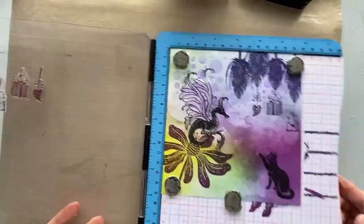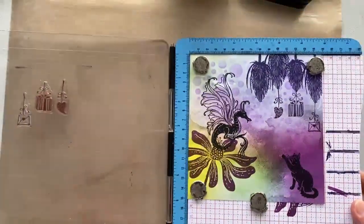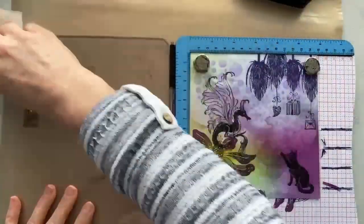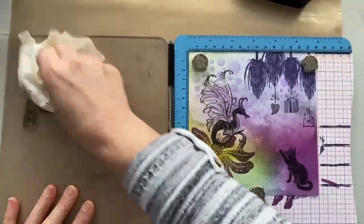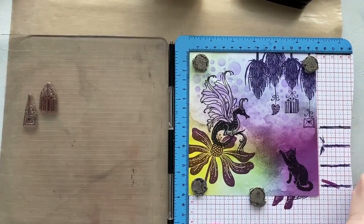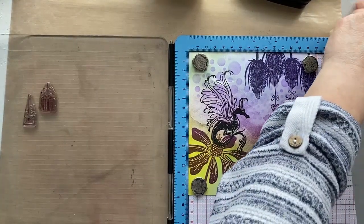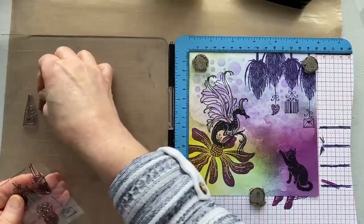Okay, so there we've got our fairy flower accessories hanging from the teasels, just the 3 of them. Remember, you get 4 in the set. It's good to have your fairy hug stamps separately, isn't it?